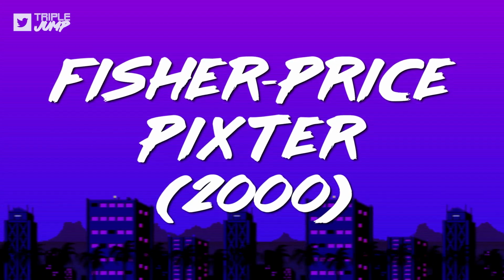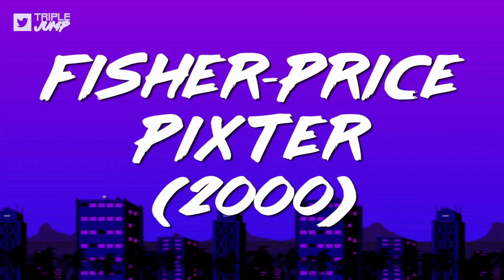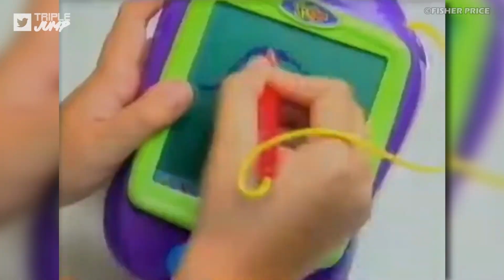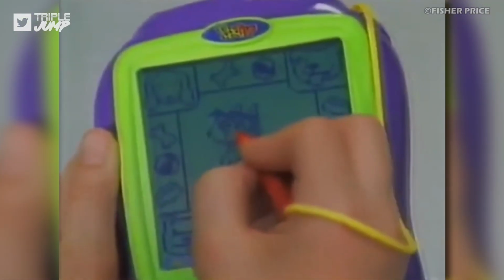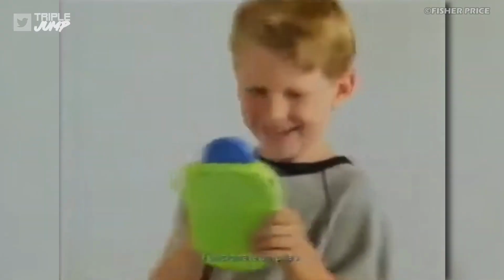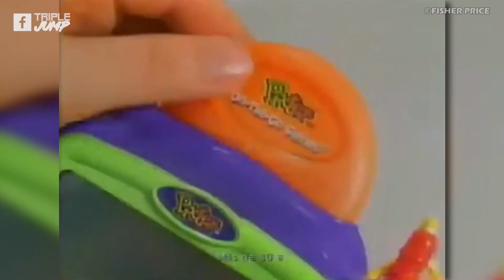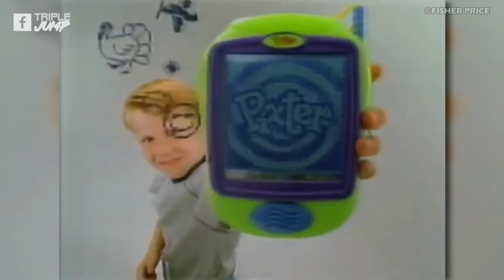Number 32, Fisher-Price Pixter, 2000. Initially released by Fisher-Price, the Pixter soon moved over to the parent brand Mattel. As such, depending on the model, you might see either company's branding on it. The real story here though is the name of the system itself, never mind the branding. Why does it sound like a slur, you filthy Pixter?